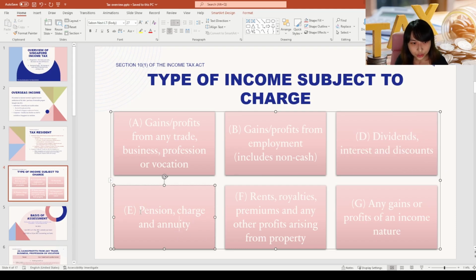Okay. Then Section E, we have pension, charge, and annuity. Okay, actually most of them are already exempted. Later I'll go through individually. Okay, Section F, we have rents, royalties, premiums, and other profits arising from property. So actually, these other profits arising from property, if you buy and sell properties very frequently, they are going to tax you and they're going to call it an income. Okay, so actually, in Singapore, we don't subject capital gains to income tax. Yeah, we don't have a capital gains tax lah, but if they deem it as income instead of capital gain, then they can actually tax you on the profits that you get from the property lah. So if you're always buying and selling properties, beware.